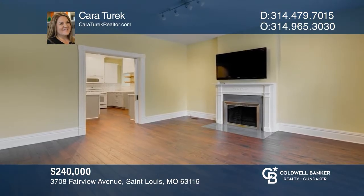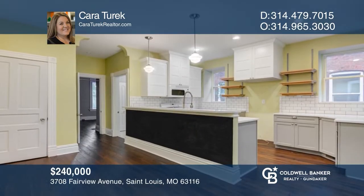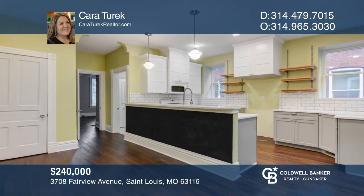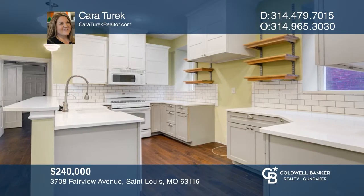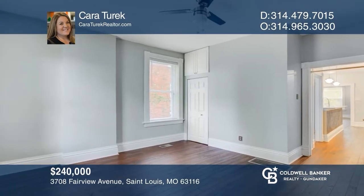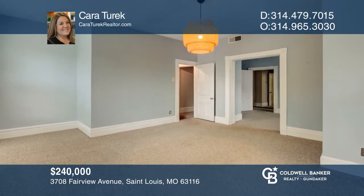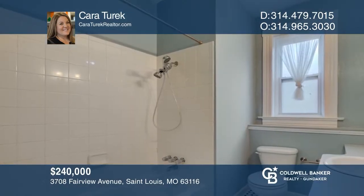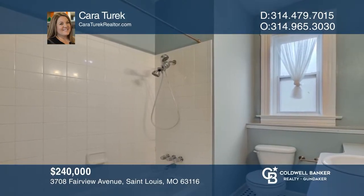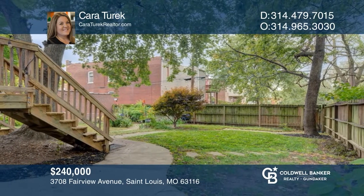This spacious property in Tower Grove South is a short stroll away from all the treasures within Tower Grove Park and South Grand's restaurants and shops. You're sure to fall in love with the cozy living room, the beautifully renovated eat-in kitchen, first floor bath, and a large bedroom. Head upstairs to find 3 bedrooms with large closets, another full bath, and laundry room. The shaded backyard completes this South City charmer. Contact Kara Turek today to learn more.